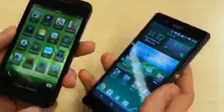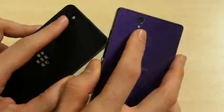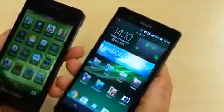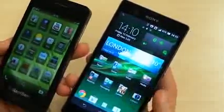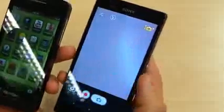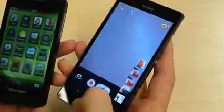Moving on to the cameras of both devices. 8 megapixel on the BlackBerry Z10, 13 megapixel on the Sony Xperia Z. Both take stonking images in great lighting. In poor lighting, the Sony Xperia Z wins out hands down. The Sony Xperia Z also wins out in terms of video, and it also wins out in terms of camera user interface. So therefore the camera on the Sony Xperia Z is just better.